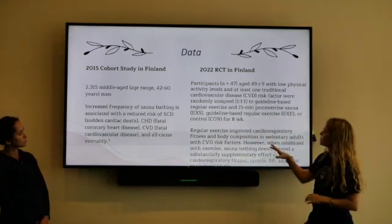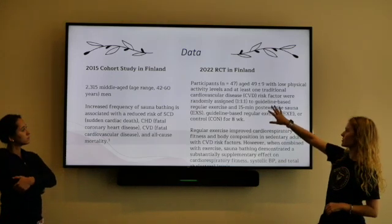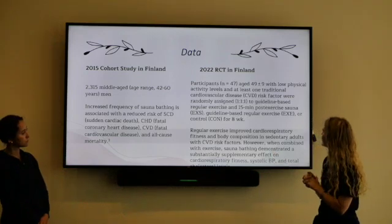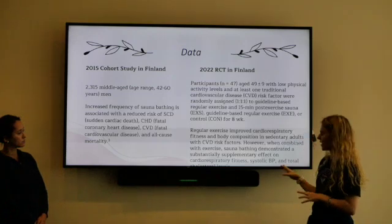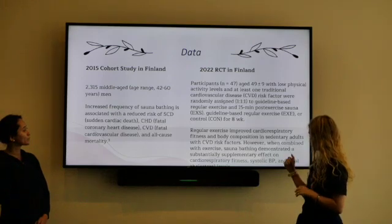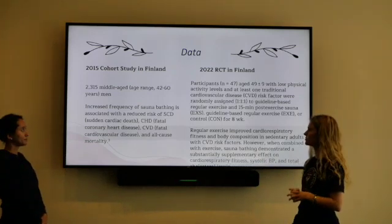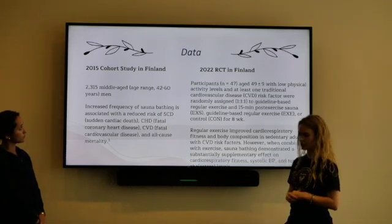And then a 2022 randomized control study in Finland. Again, this is a little bit smaller, this is only 47 people, but this included women, and it compared physical activity to sauna and exercise. And it showed that when you combine exercise with sauna, you have better outcomes on cardiovascular fitness, lower systolic blood pressure, and lower cholesterol levels than just one or the other. So it goes to show that combining sauna with regular exercise can help lower all these cardiovascular risk factors.